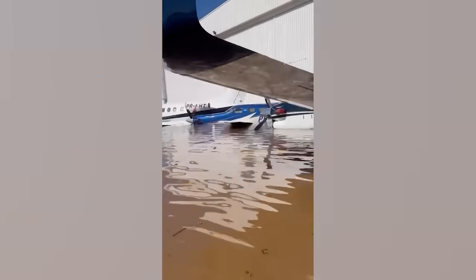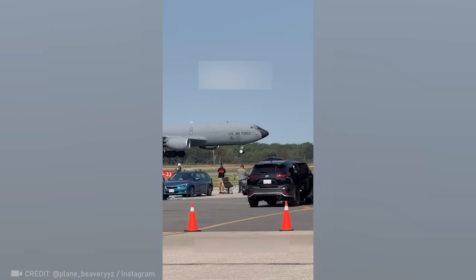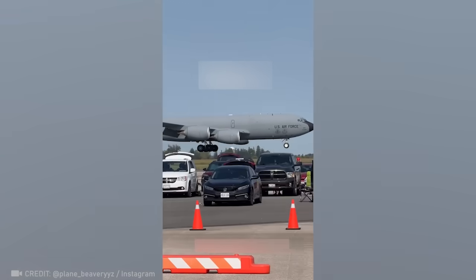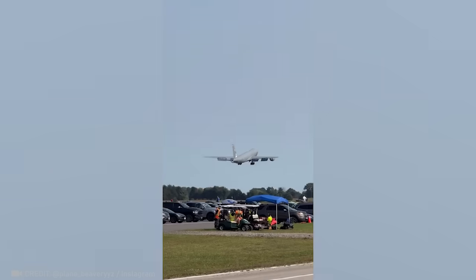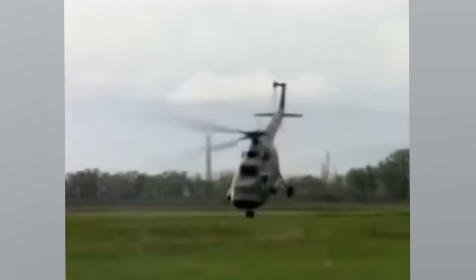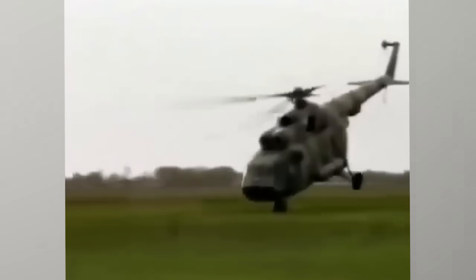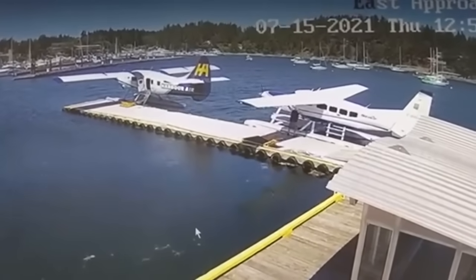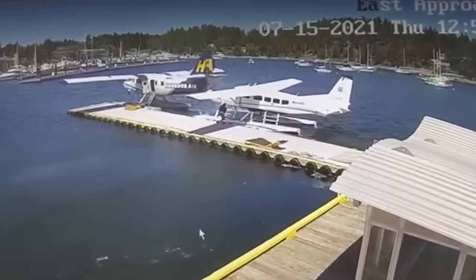Roar, speed, precision, all are synonyms for this jaw-dropping Boeing KC-135 Stratotanker low pass at the London Air Show. And this helicopter pilot is definitely the reason behind your surprised face today. As for this guy, he managed to crash the plane without even getting it in the air. Now, that's a unique skill.